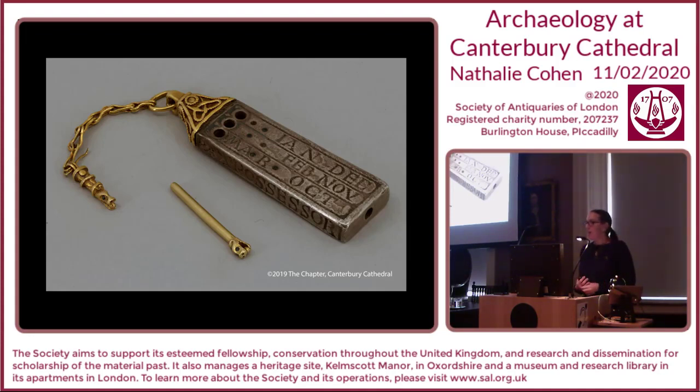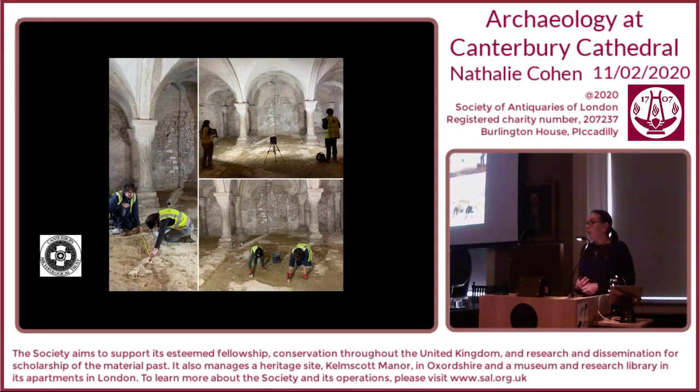So this artifact will be going on display as part of the Canterbury Journey project during 2020, and it will be within the Water Tower. It's a new space that will be opening to the public, and we'll talk a little bit more about that later on.